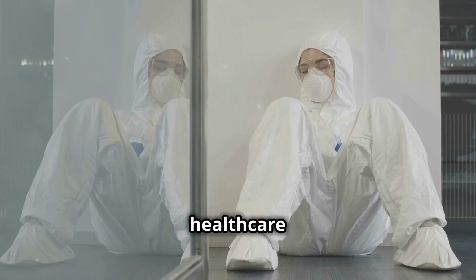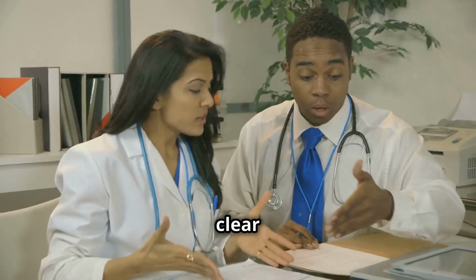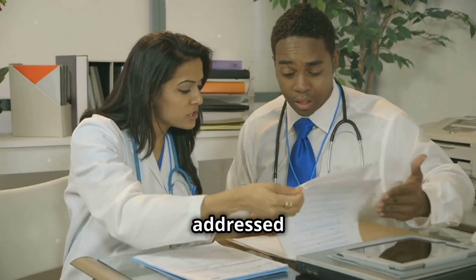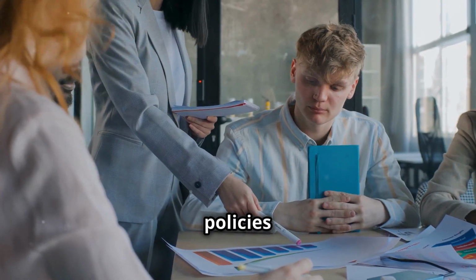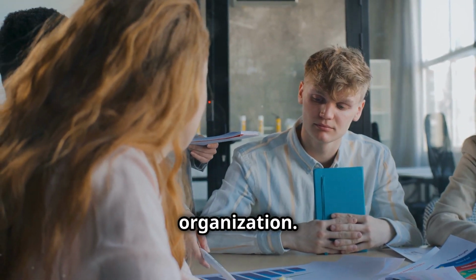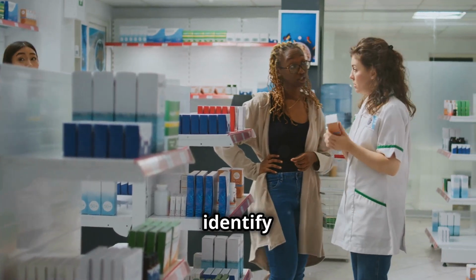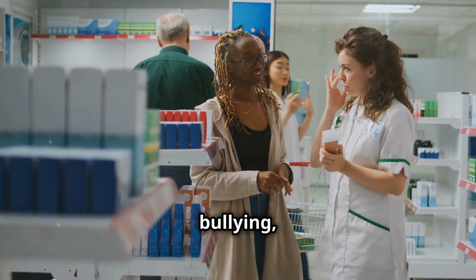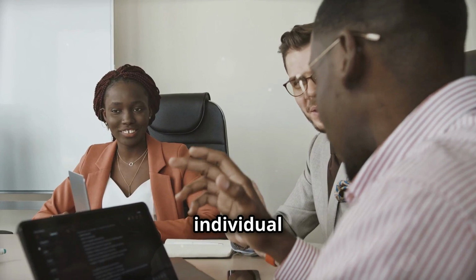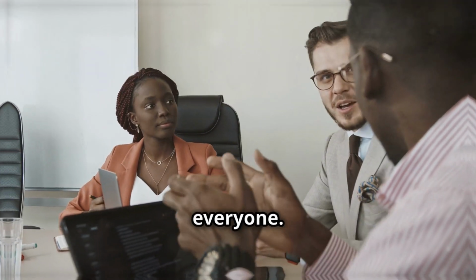Consider a situation where a healthcare worker feels discriminated against because of their ethnicity or experiences bullying from a colleague. A clear and accessible grievance policy empowers them to report these incidents, knowing their concerns will be taken seriously and addressed appropriately. Effective grievance policies aren't just about resolving individual complaints, they're about identifying systemic issues within an organization. By analyzing the type and frequency of grievances, healthcare organizations can identify underlying problems, such as workplace bullying, harassment, or discriminatory practices. In short, grievance policies aren't just about addressing individual concerns. They're about creating a fairer, more equitable, and ultimately safer healthcare environment for everyone.